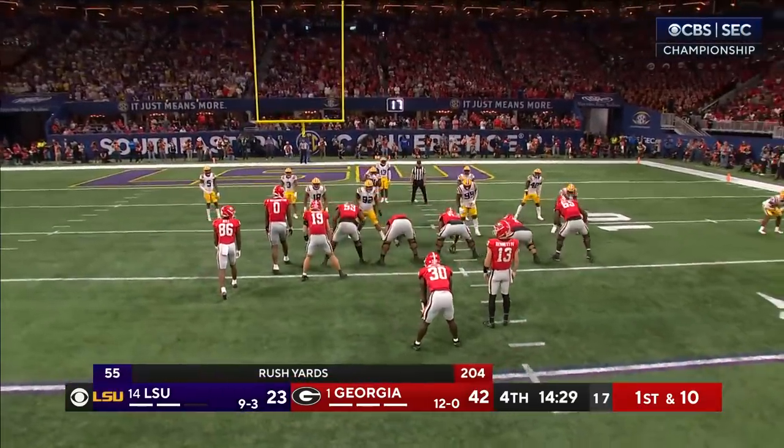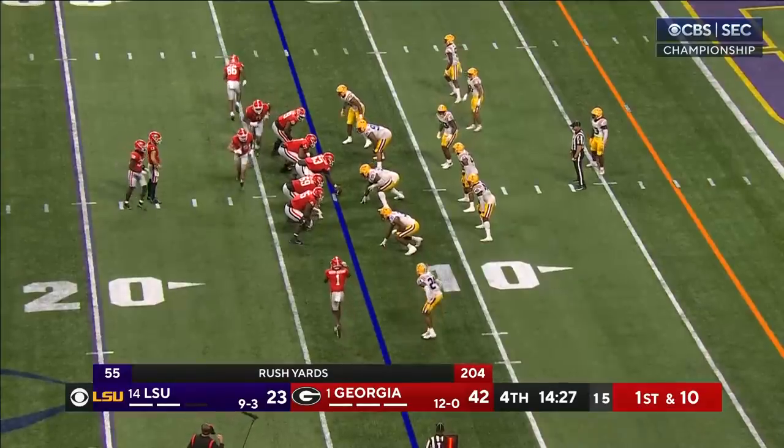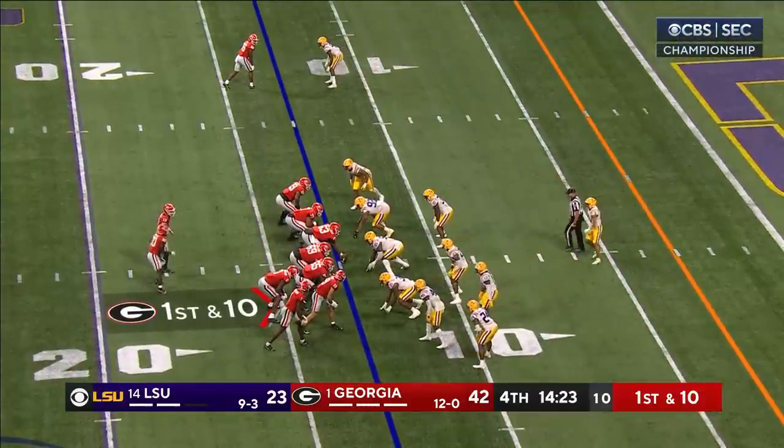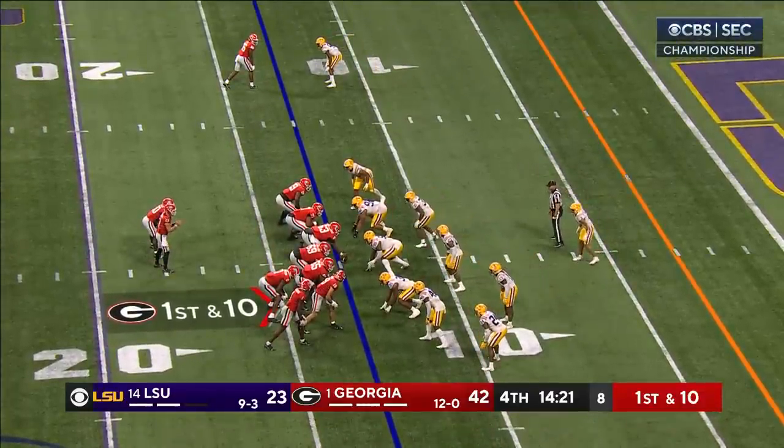That's the value of Darnell Washington, number zero. And that puts Georgia over 200 yards on the ground tonight. Like having three tackles, six offensive linemen in the game when he's in there.